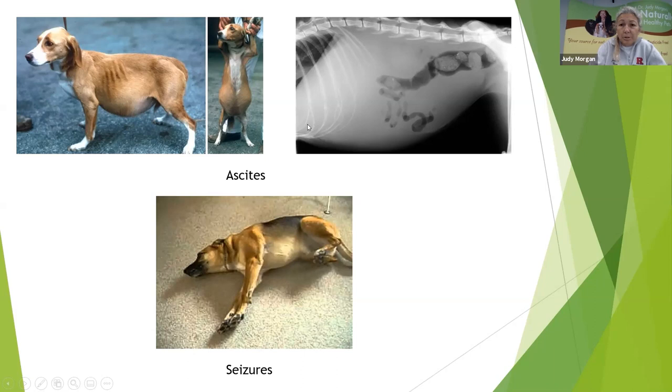Here it is on x-ray. All this gray is just fluid. Here's this poor little dog standing up with his big pot belly. And we also can get seizures secondary to liver disease.